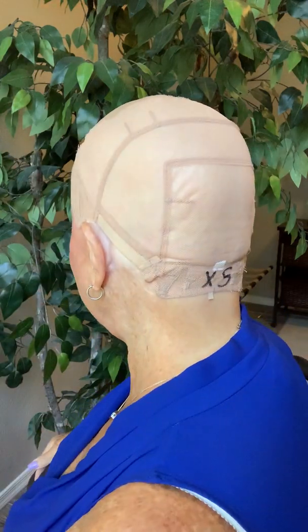This is an extra small cap. I put it on my head. I pull it down. I tug the sides. The fit is like a glove. It is so comfortable. If it's too big, you're going to have ripples and it's going to rest on your ear, which is very uncomfortable. You can see in the front it comes forward just exactly where you want to have your stylist create some fringe around the face. And that's it.